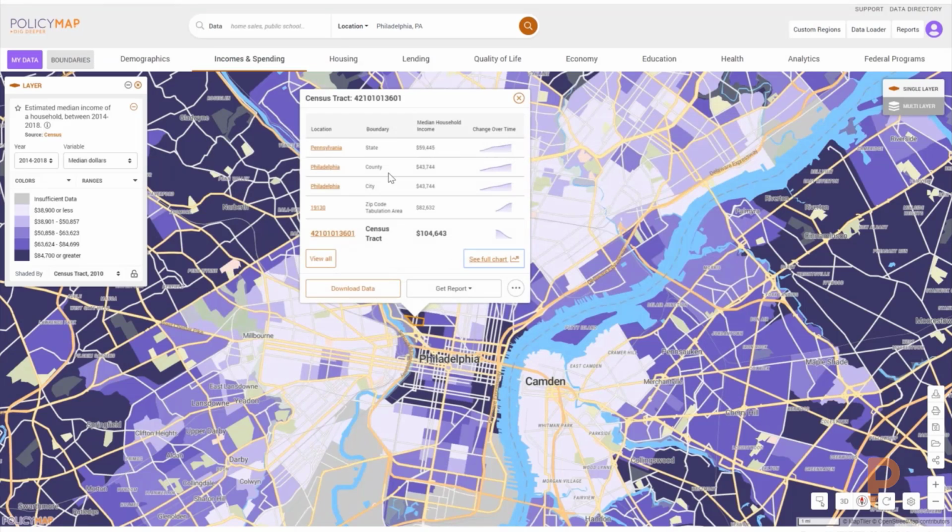So this now gives you, by one click on the map, how the place has changed over time and how it has changed over time compared to the higher geographies in which it sits. From here, you'll be able to download data as well as get one of the reports that we have in PolicyMap. We have 4 that are available, and you can click right from the map to get one of those.